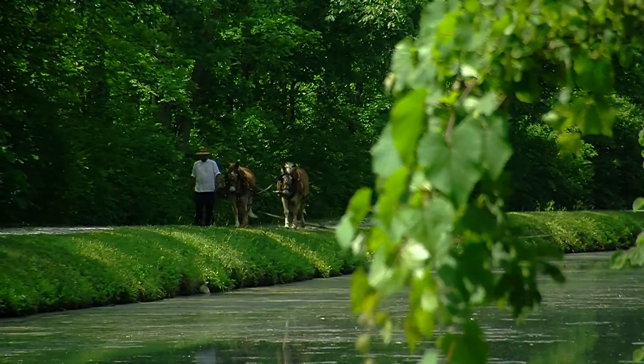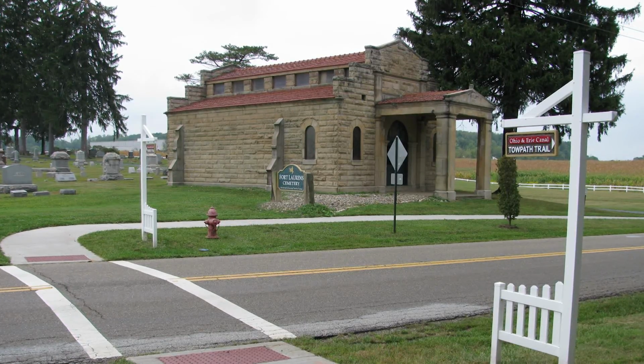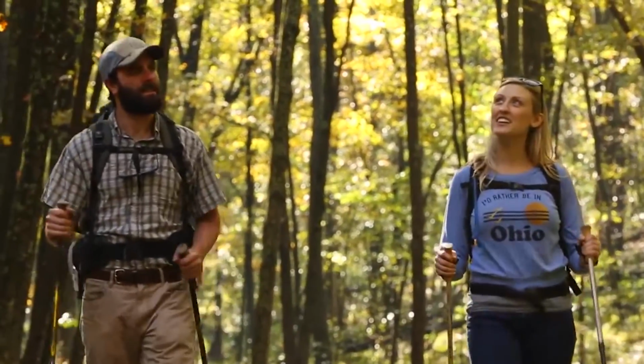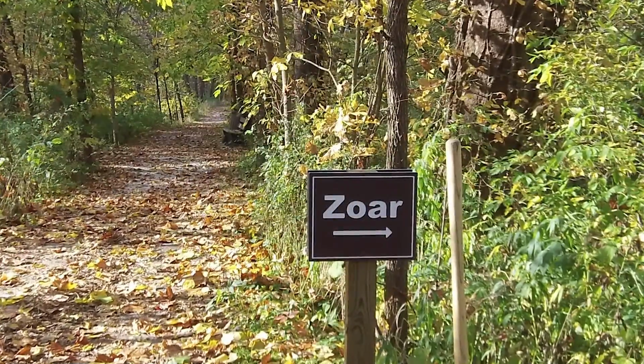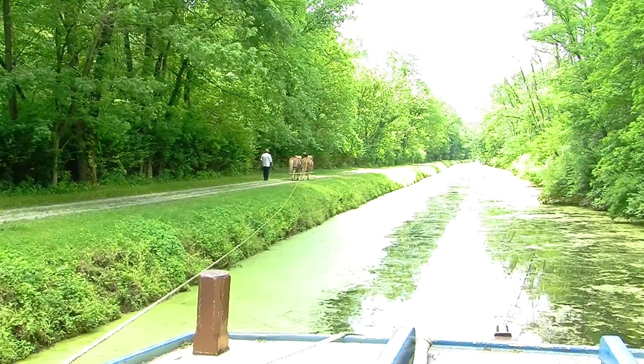One of the great things about Fort Lawrence is the hiking opportunities there. The Ohio and Erie Canal towpath trail goes right through Fort Lawrence. If you continue on south, you'll go over the trail which takes you over I-77, and you have several miles of really beautiful trail to walk on. The Ohio and Erie Canal towpath trail, the Buckeye Trail, the Zoar Valley Trail, and the Bridle Trail all converge here at Fort Lawrence.